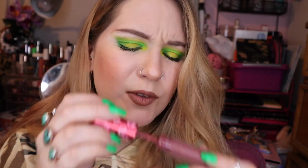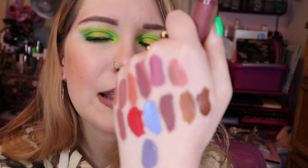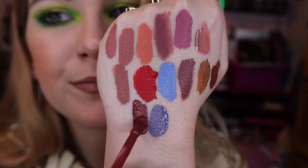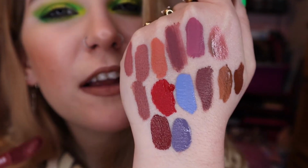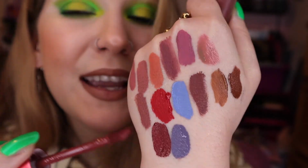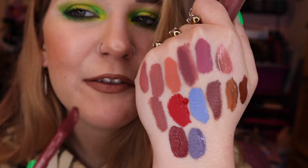For my last 2 lip products, this one is Saint from Lime Crime. Ooh, yeah, that smells bad. Ooh, that smells bad. This is like a deep brown red. It's an interesting shade, but I never got enough use out of it. I think this might have been the Valentine's Day collection that I bought years ago that had Cupid and True Love in it. Yeah, it's a really pretty color. Never got enough use out of it.